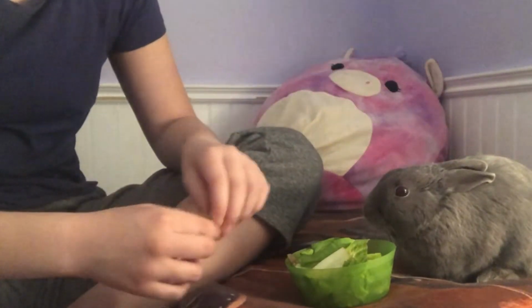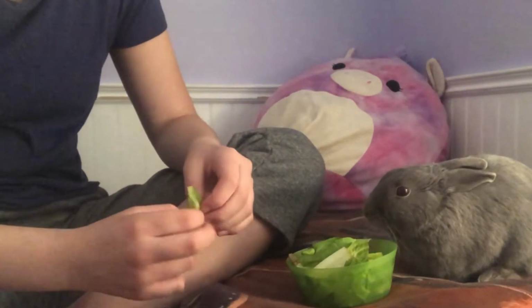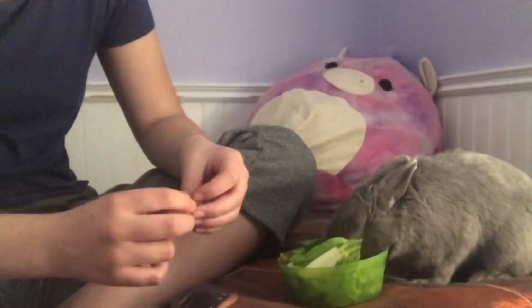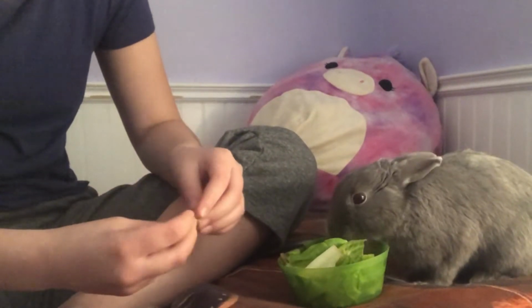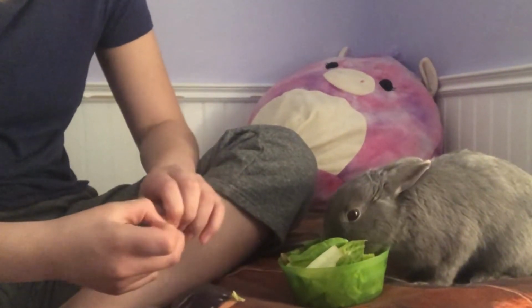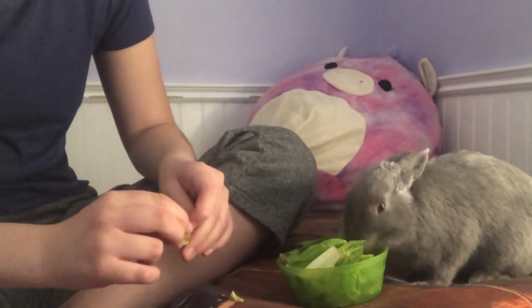If your rabbit is not eating their pellets, then you don't have to feed pellets. Some rabbits have extreme reactions to pellets and can't tolerate it in their GI tract. So don't feed pellets if your rabbit has extreme reactions to that.